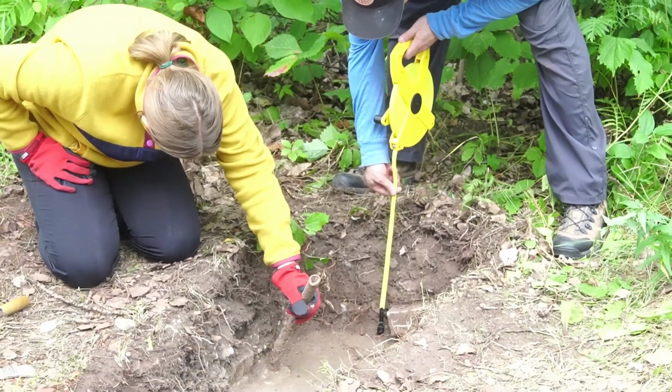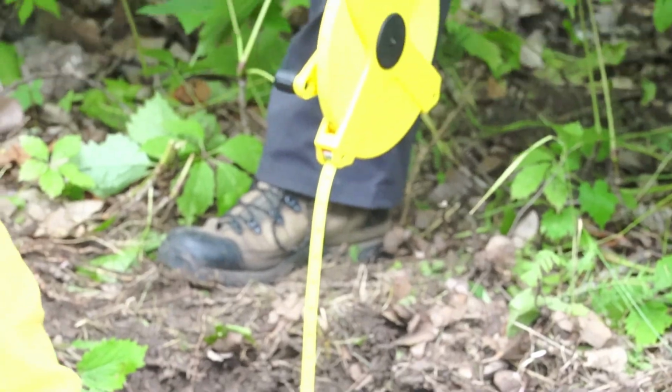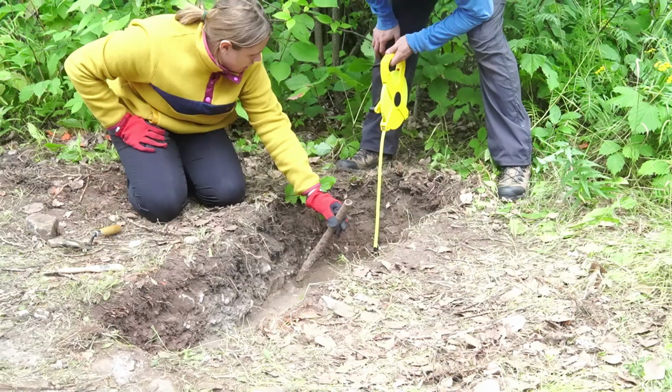So we've been having fun. We've had a lot of people come by. A couple people have just stopped off the street and volunteered. And it's been just a spectacular time. Got a lot of artifacts.